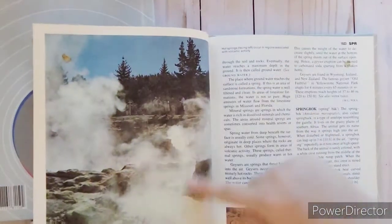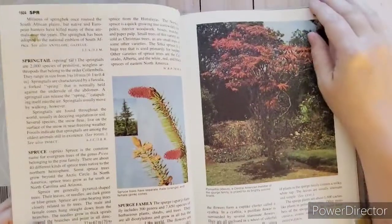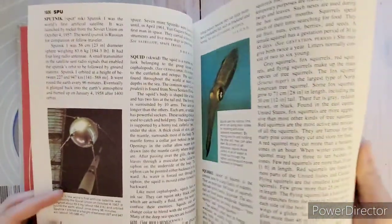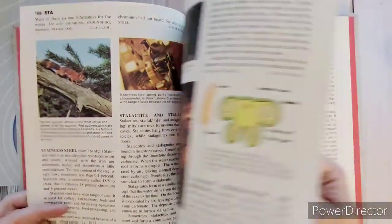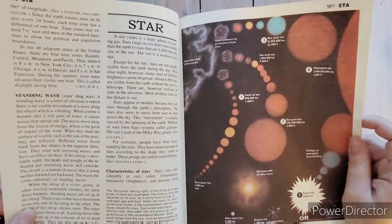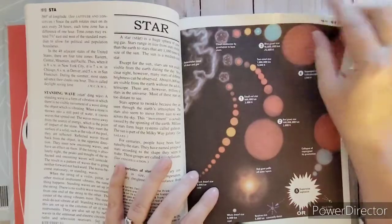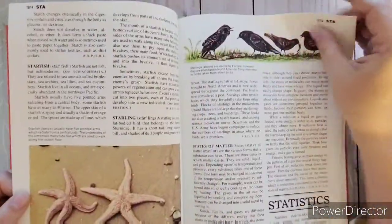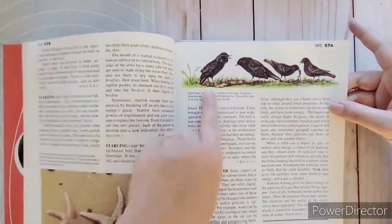This is a nice picture. And this one, this one's the stars, so I'll definitely have to use that for the whole constellation one I'll be using. There's starfish. Oh, look at those birds. Those would be cute to cut out.